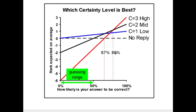And then 80% to 100%, you'll see the red line is on top. So if you are 80% to 100% confident, you are pretty confident. You would be well off if you put a certainty level of extremely high, 3, and then you can get the most amount of points for that. Hope that makes sense. Hope that wasn't too scary on how that works out, on what percentage you should be able to kind of reflect on.